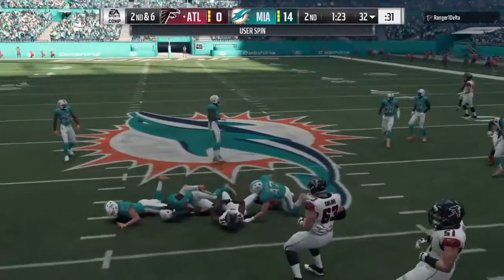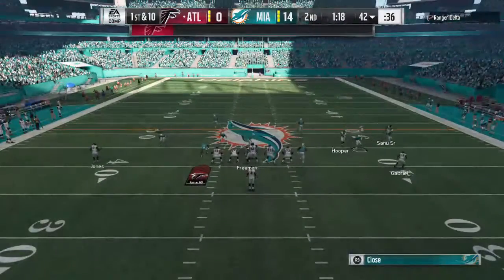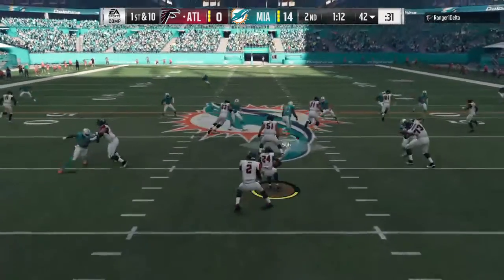Now he'll dump it underneath to his running back, complete. And they get him down, but not before he takes it across the 40-yard line. A nice pickup there, 10 yards, and it'll move the sticks. Back to the running game.